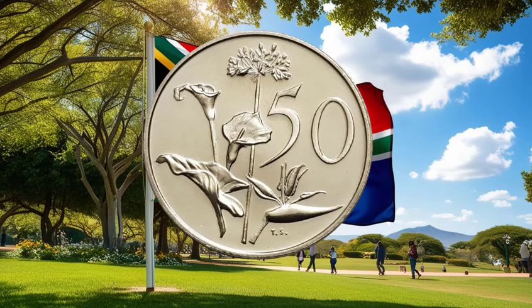Now, after all this build-up, it's time to reveal the astonishing truth about the 1985 South African 50-cent coin. This seemingly modest piece of currency, when preserved in exceptional condition, has a value that might just blow your mind. Collectors and investors have placed its worth at an incredible $5 million. Yes, you heard that correctly, $5 million.